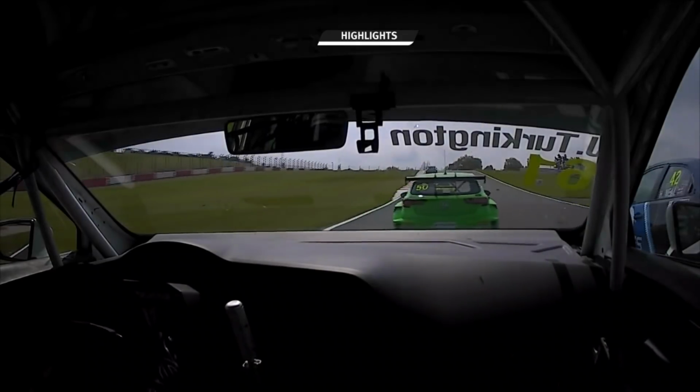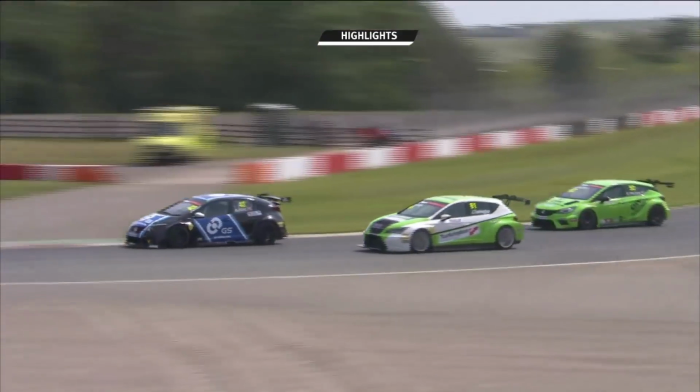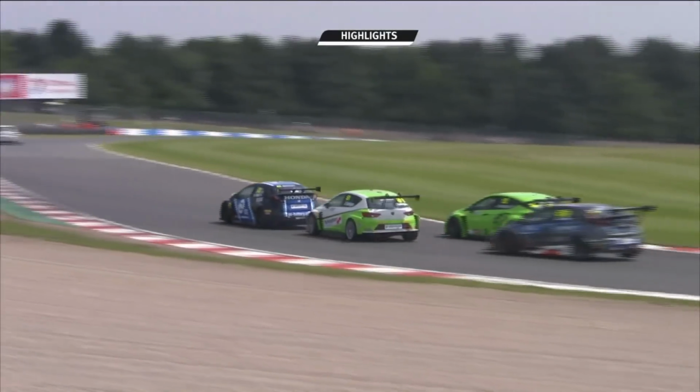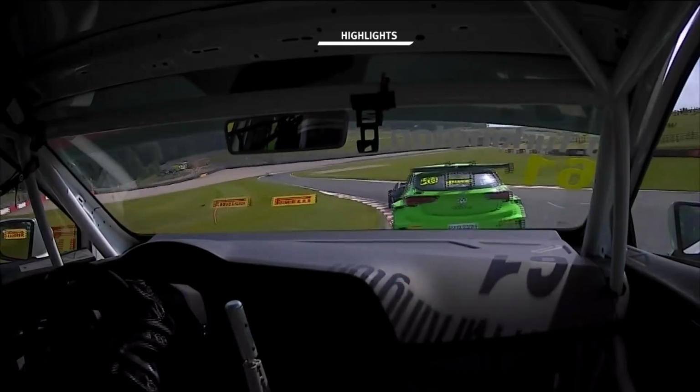He got up the inside on a couple of occasions before finally making it stick down at Redgate Corner, with James Turkington trying to follow him through. Ran wide round the outside. There was a bang of wheels with Wilson, and the Astra moved back ahead.